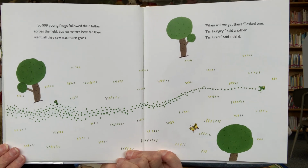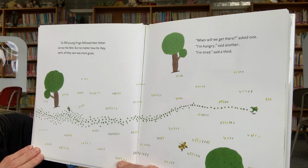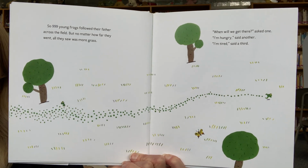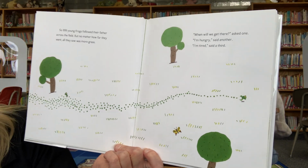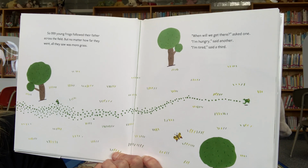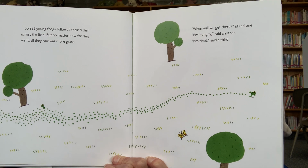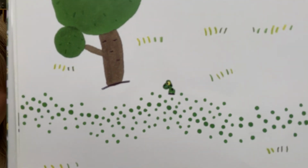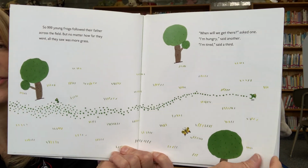So 999 young frogs followed their father across the field. But no matter how far they went, all they saw was more grass. When will we get there? Asked one. I'm hungry, said another. I'm tired, said a third. Let's zoom in again. They're so small on this page. They're going through the grass, through the grass, through the grass, all following their father.